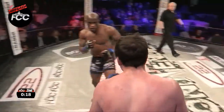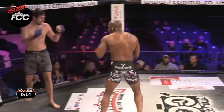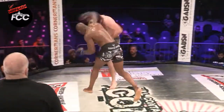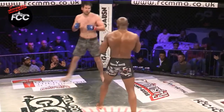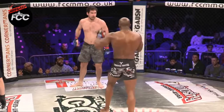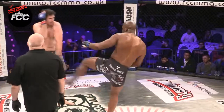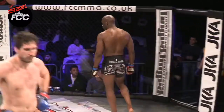And is Frederick now smelling blood? He's now pressuring Avi back. Oh, lands a nice left there. Just misses with the right overhand. Another nice combination from Frederick, but for me, they were all taking on the gloves. Yeah. Good defensive work from Avi Jack there towards the end.